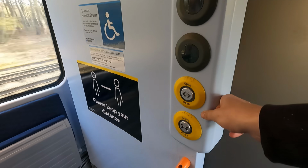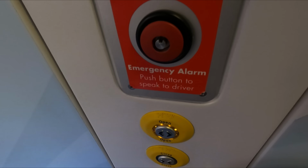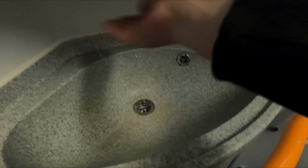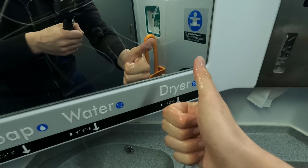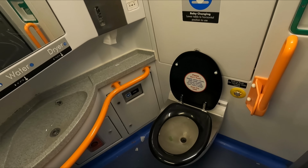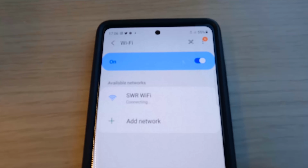Of the 4 toilets on today's train, I was really disappointed to find out that 3 were out of order, and, naturally, the one that was serviceable was located 7 carriages from where I was sitting. Well, at least everything in this one seemed to be working, but it was rather filthy. Lastly, this train is allegedly Wi-Fi enabled, although I couldn't get my phone to connect.